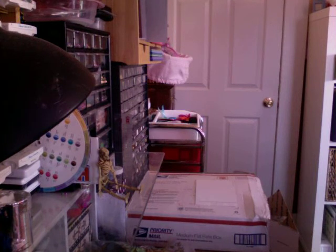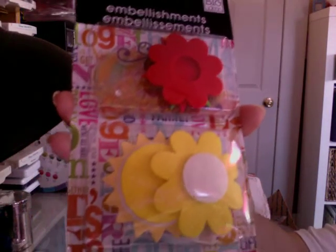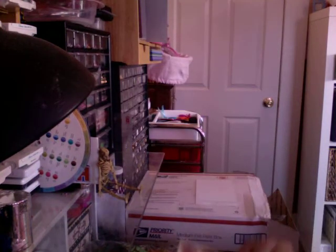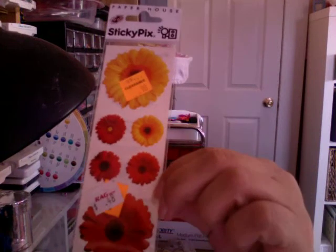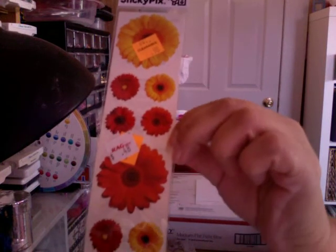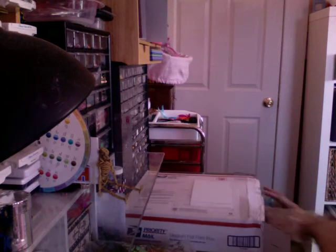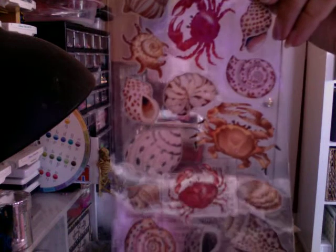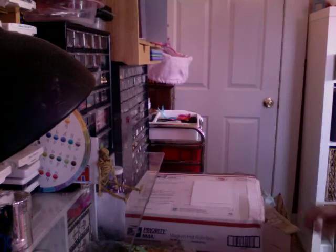Wow, embellishments. We got a bunch of flowers here. We got some chipboard, we got some felt, just a variety of different flowers. And these are all by My Big Ideas. We got some stickers. Awesome. Look at that. More flowers. Can never have enough flowers, right? And some shells. Look at that. And the crab. These are cute.